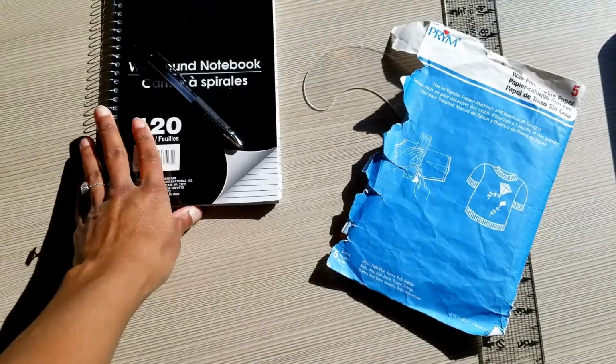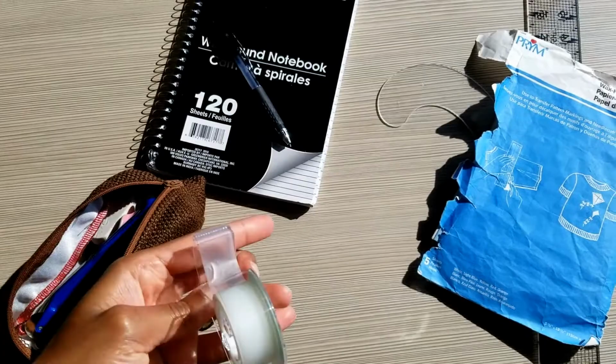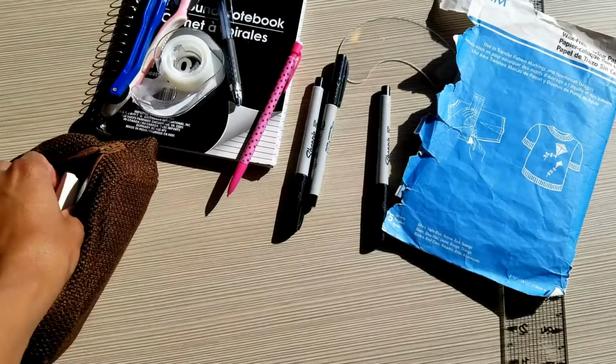And then I have this little case of other supplies. So let's see what's in here. All right, I've got some tape, obviously. Need the tape. I've got two tracing wheels just in case one of them breaks on me. I don't want to have to go and try to find another one. Plenty of markers and a pencil. An eraser.